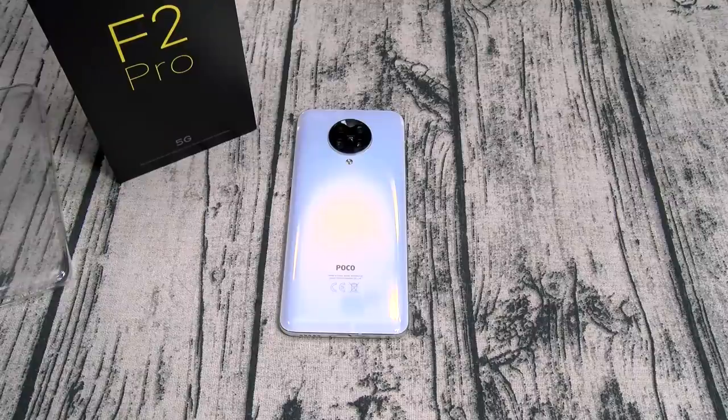Well, now with the Poco F2 Pro, the build quality is actually excellent. The camera's pretty good. And the one thing that I thought I was going to hate, the no dual speakers, I actually don't hate. The one bottom firing speaker sounds pretty good. All right, so shout out to Poco. They hit a home run with this one.